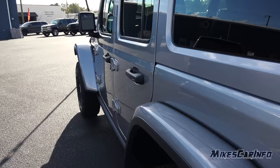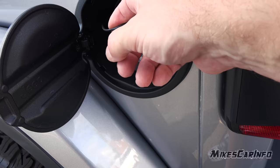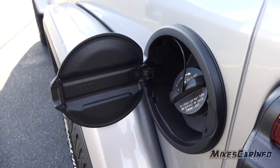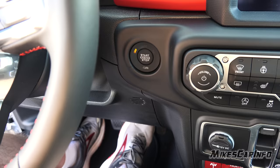The fuel door is here on the driver's side, and it has this metal cover that opens up, and it has a traditional cap and tether. You can take the cap and just lay it down, because there's not really a good place to hang it. To start it up, as long as the key's inside the vehicle, put your foot on the brake, hold it, and push this button.